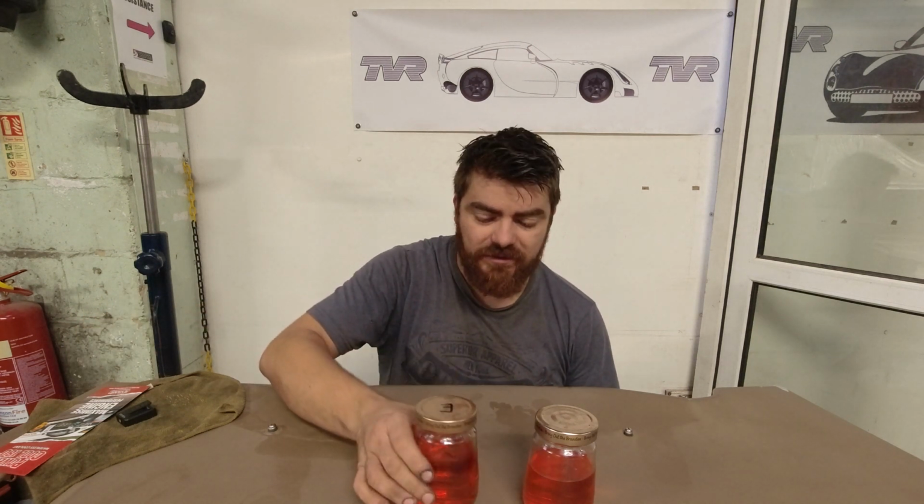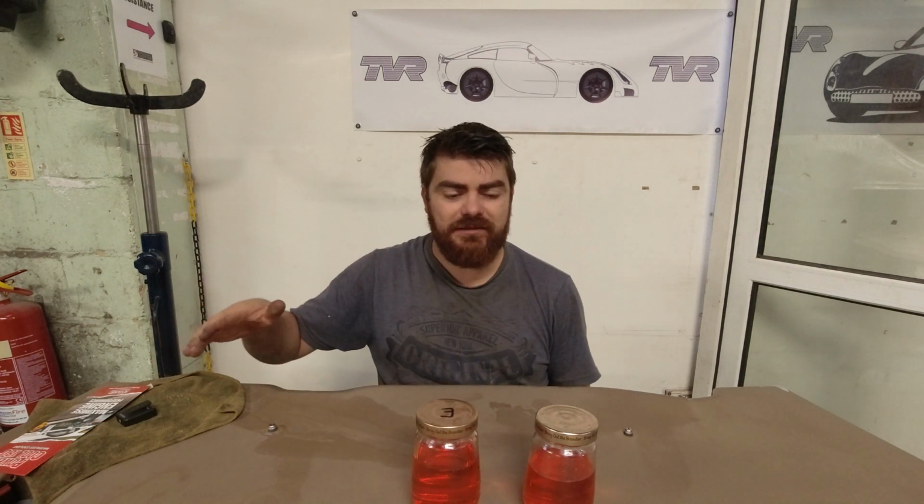You can afford it to run a couple of degrees higher if you put this in, that's fine. But you can't have it overheat and then go, oh, well, I'll stop the coolant from boiling over. That's no good. You need to fix the problem. The car has to be in good mechanical health before you put that in. Otherwise, you're just not going to feel the benefits.